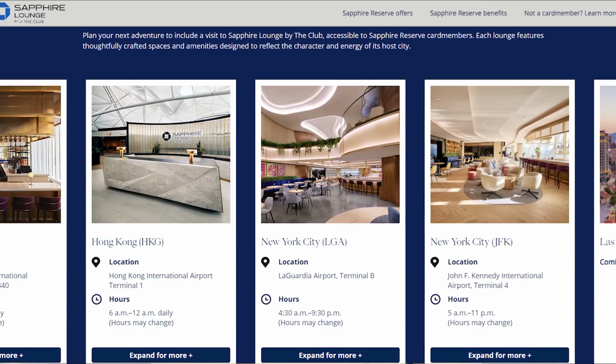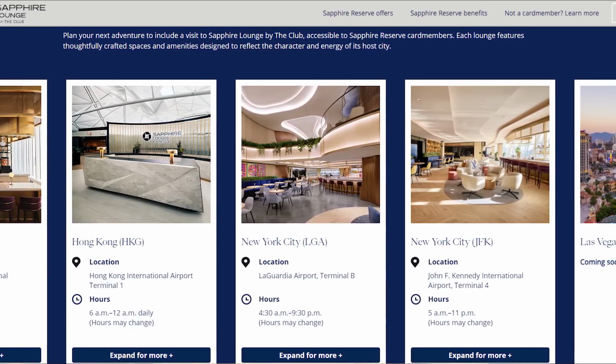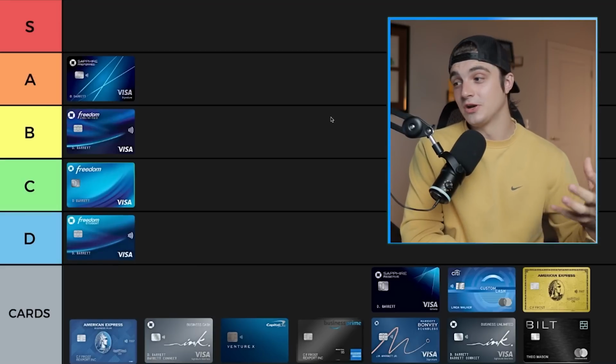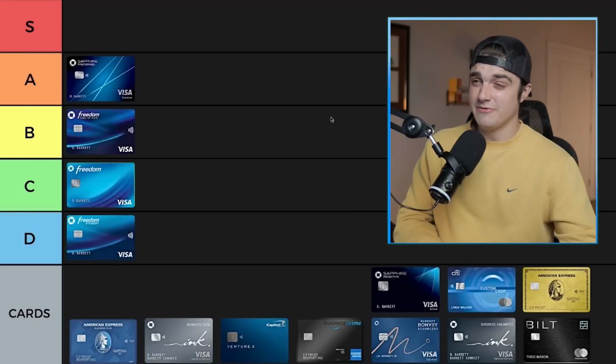And while I think it's an awesome card for me, I'm getting a lot of value out of it in my first year of holding it, I wouldn't recommend it to everybody. But if you're somebody with a Chase Sapphire Lounge in your home airport, I would strongly at least look at this credit card. So again, with this being my ranking, of course, I'm going to rank this according to how much value I've been getting from it.